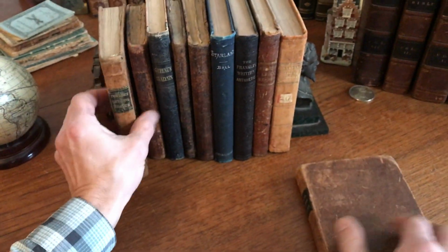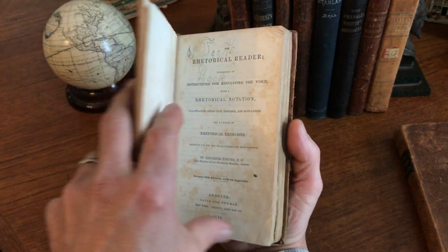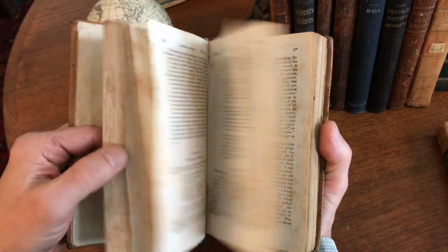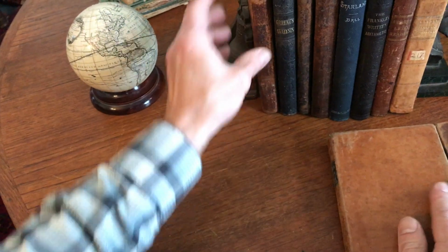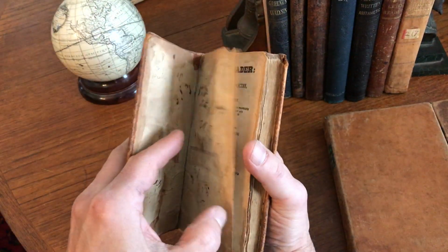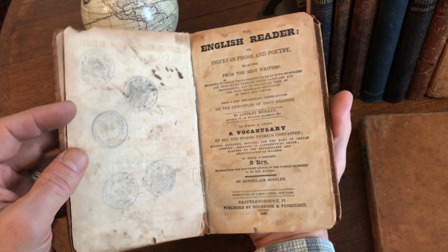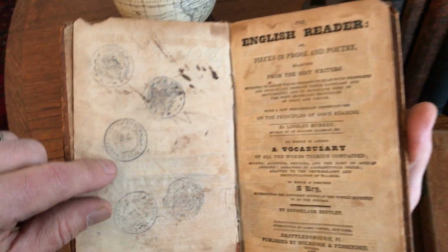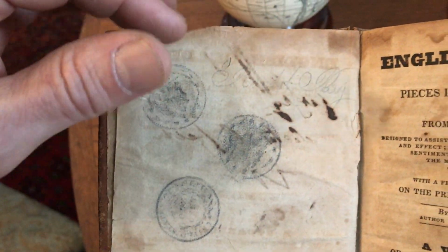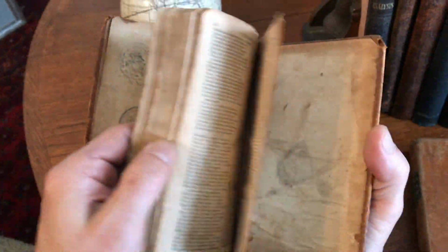Full leather like that is typical for books of this era. Same here, we see it. An 1841 Andover, Massachusetts, a Reader, sound still and tight. This is a typical full leather binding. Earlier, this is 1827, Brattleboro, Vermont. This is fascinating. Somebody has taken early coinage, silver coinage, and done pencil rubbings of the coins on the blank end paper there.